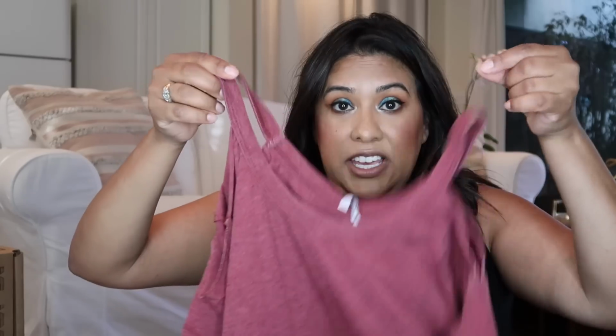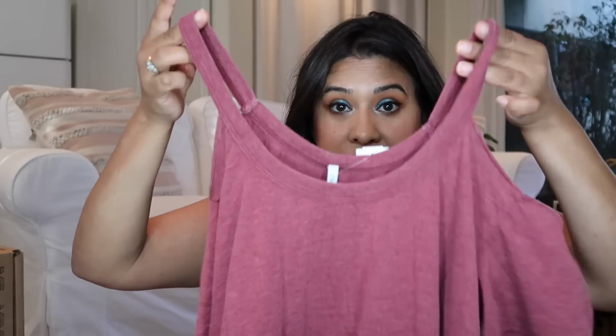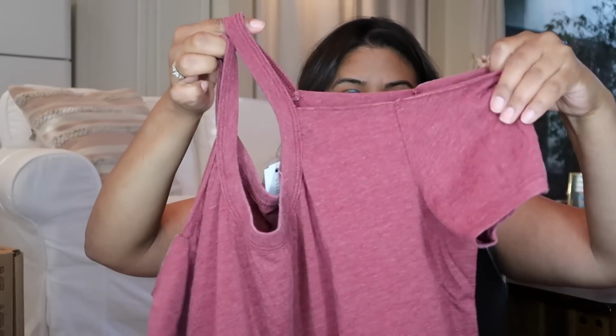So this, I think, is a Z Supply Shane Cold Shoulder Cotton Blend Knit. I'm assuming it's a dark pink. This retails for $32, and this is just a really easy throw-on shirt. It has the little cutouts. It looks like it's short, but it's not going to be super skin tight. That might be nice for something easy to throw on, especially when it's warm out.